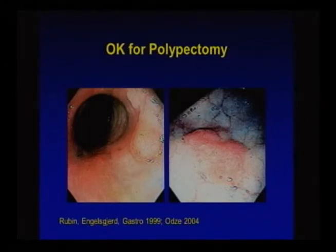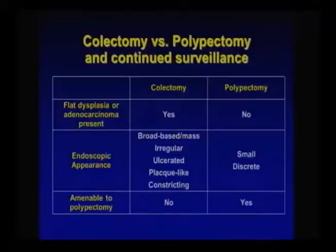And there were these paired papers in 1999 by the Brigham and Women's group and the Mount Sinai group, before I got there, that demonstrated that this was okay to do. And I'll show you that literature in a bit. But maybe that should have preceded this. I think the bottom line is you have to send a patient to colectomy if there's coexistent flat dysplasia or adenocarcinoma, if you can't remove it, that's the last row there, and then if you have any of those things in the middle, which is anything that isn't a small or discrete lesion.